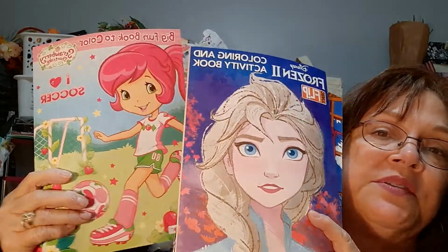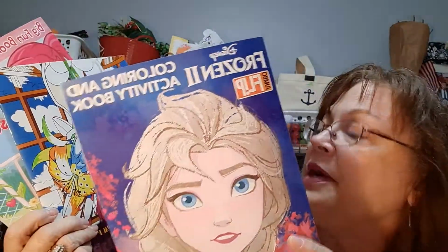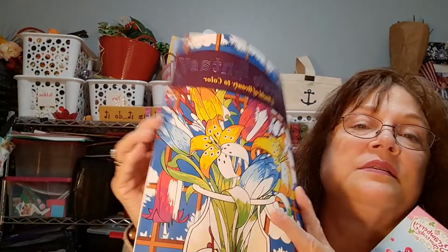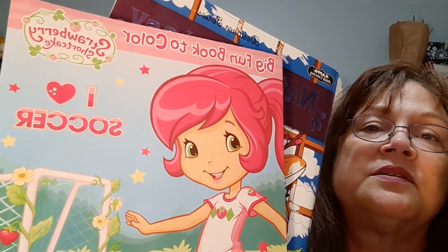I picked out three color activity books. I was looking for the ones that are half this size, but they didn't have any. My granddaughter picked this one, so that's going to go in her box. But there are a lot of beautiful images in there for whoever gets this to color. And I have other color books here that I could donate. There's a Frozen one, and then there's the Strawberry Shortcake.